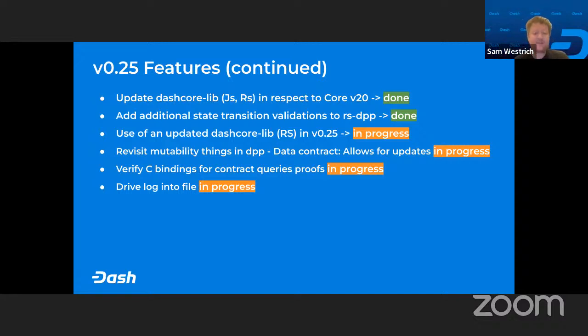Drive log into file. This is getting all the errors and all the logs that we're getting in Drive and putting them into an easier file to query using Elasticsearch. I hope that's what that task means. I'm going to guess. Okay, let's go on.